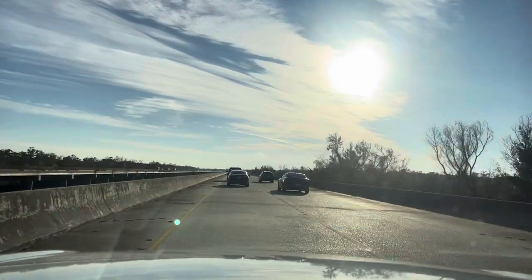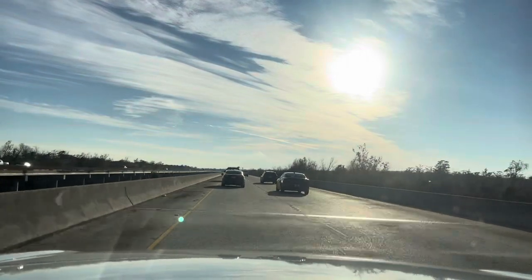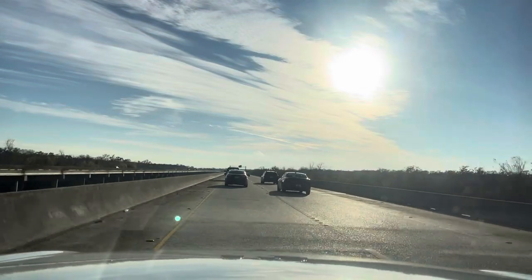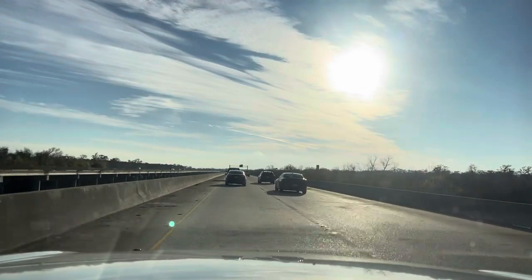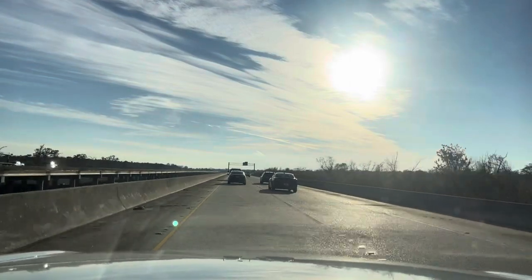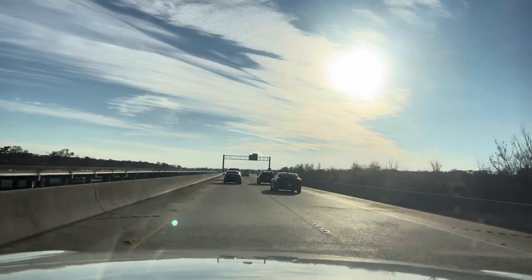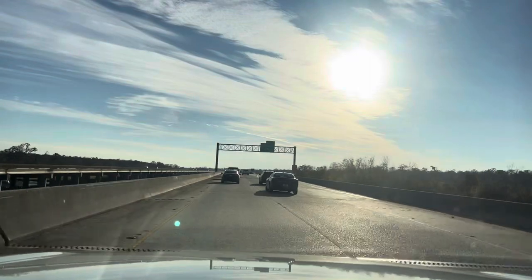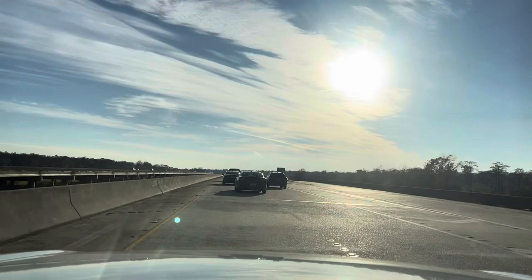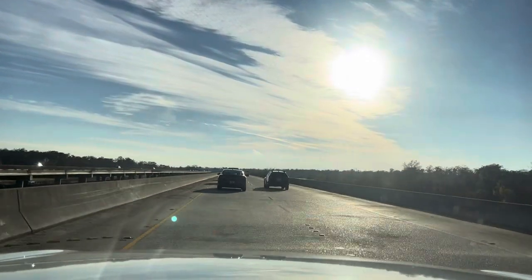This bridge, and you could say that for any of these bridges, almost feels like one of those video games where the road never ends. These bridges are almost like a real-life example of that, if you know what I'm trying to say. And they're probably going slow. I'm going 75 miles per hour.